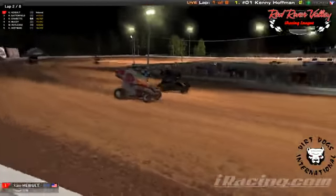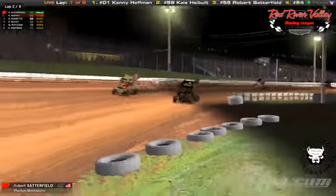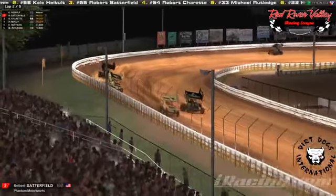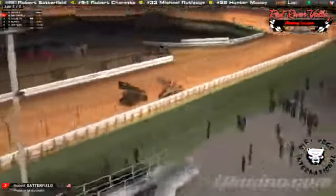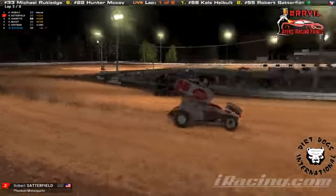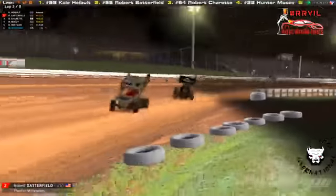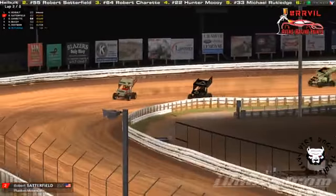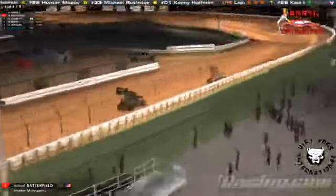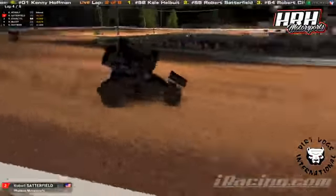Shooting down low, Robert Statterfield, to the inside of Cale Haybilt. Team SSR to the outside. I believe Phantom Motorsports down low. Team SSR got the run on the outside, but Phantom Motorsports right behind them, on the low side, trying to make the slide job work. Satterfield all over the backside of Haybilt here, battling it out for the first spot.